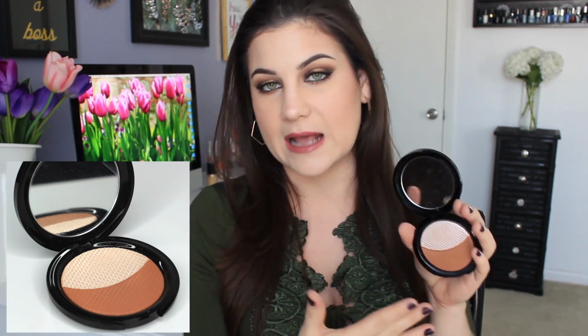I hauled this in my Sephora haul. This is the Makeup Forever Pro Sculpting Duo in 01. I know you guys are probably totally tired of hearing me talk about it, but it is the best bronzer and highlighter in one. It's gorgeous, guys. When I first got this, I was like, I'm not going to use the bronzer. I'm only going to use the highlighter because this bronzer is way too orange, but the bronzer is beautiful.